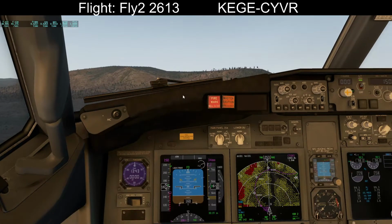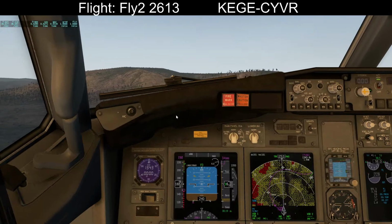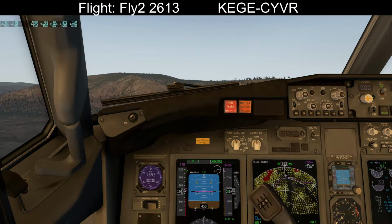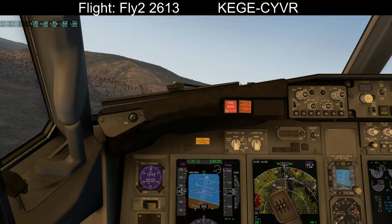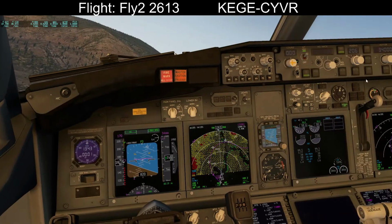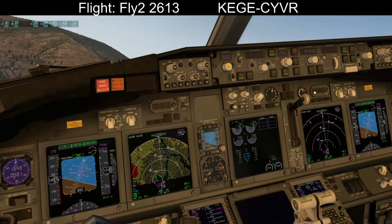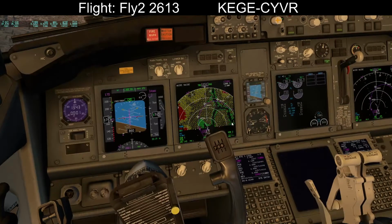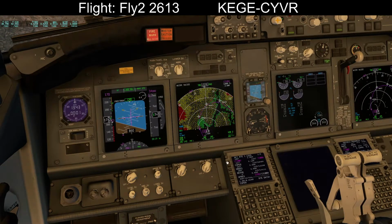You can see the terrain there. So as soon as we pass 7,100, there we go. So now we've passed 7,100. We're going to start making that left turn. And we're going to get the autopilot in straight away so I can focus on the departure. We want to get direct to Copa.